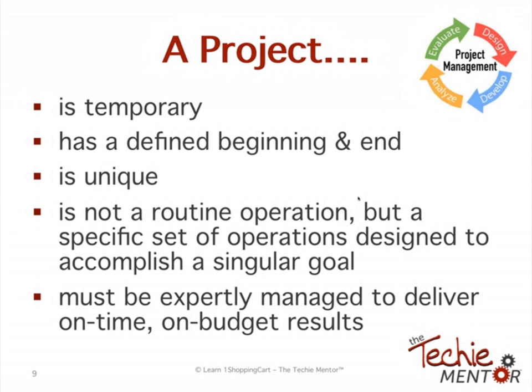As I mentioned, a project is temporary, has a defined beginning and end. So it has a beginning and it has an end. Now, that doesn't mean those dates don't shift, but there are a set of dates that go with a project. Remember, operations and support work doesn't really have an end date. It just continues each and every month. A project is unique. So even if you do the same thing over and over again, it's still unique because it's a different client with a different set of requirements, not a routine operation, and needs to be managed to deliver on time, on budget results.